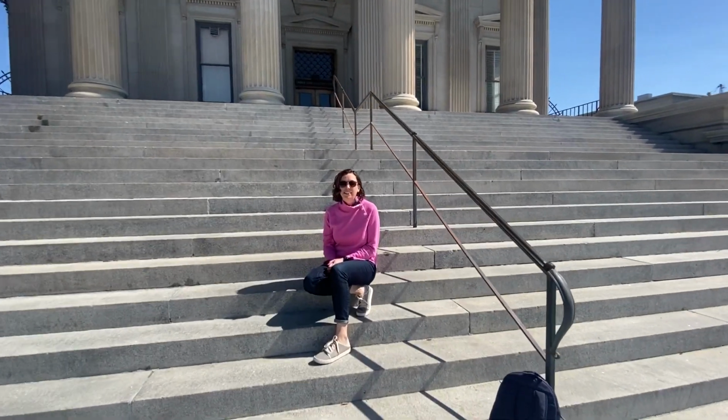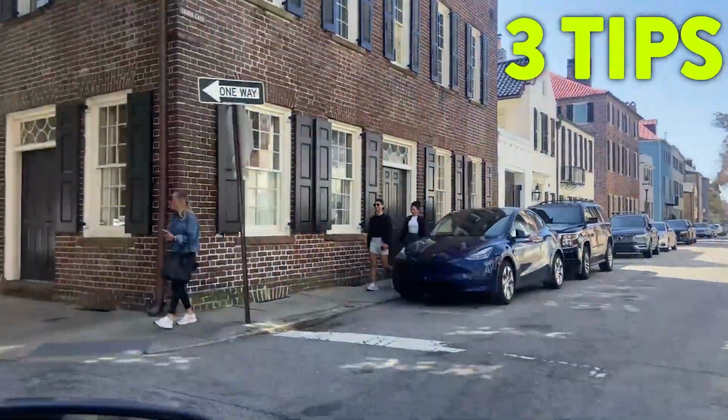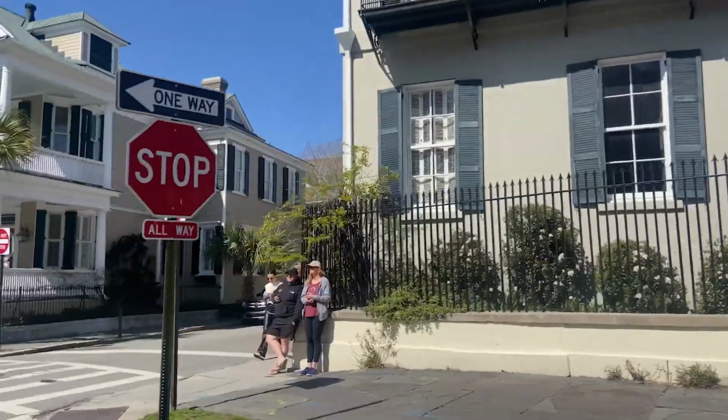Don't get caught looking like a tourist in downtown Charleston. Stick around, I'll give you 3 tips on how to navigate the city like a local.